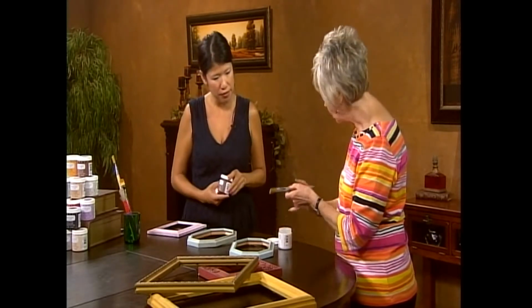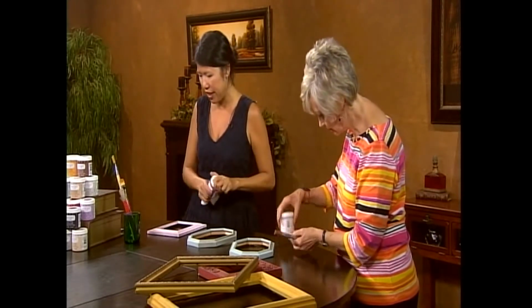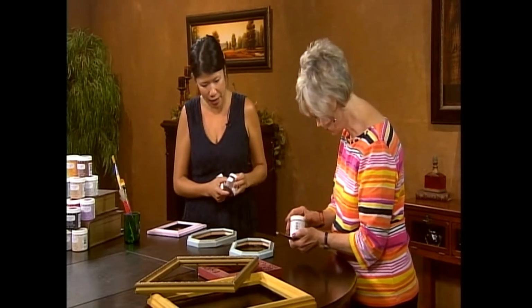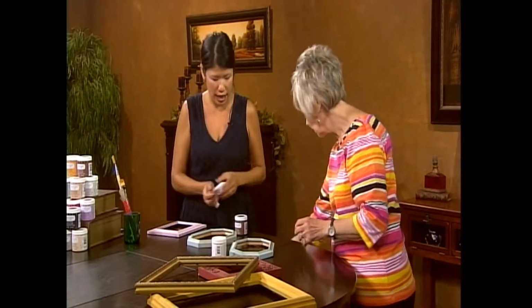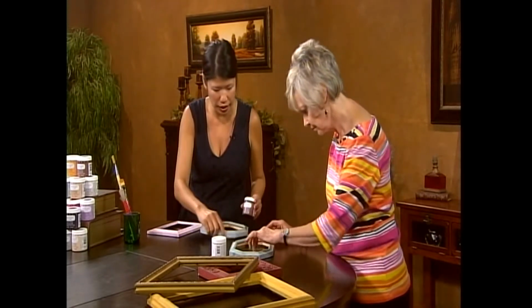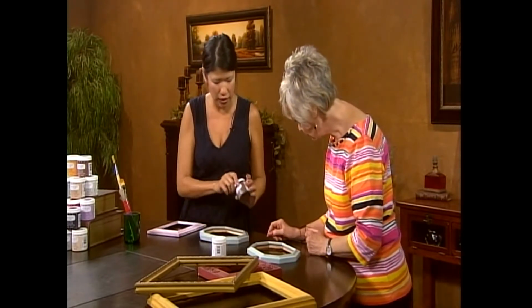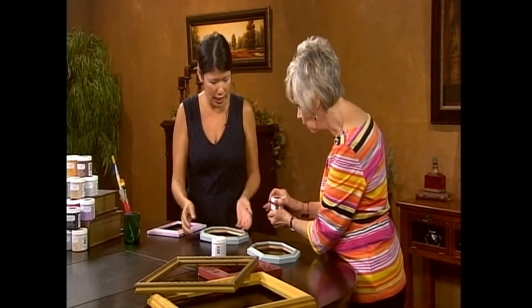Is this water soluble? It is water-based, so it's easy cleanup. Exactly, and we love that. Oh, yeah, I do too. And then it is more durable and easier to distress than other acrylic paints. And one of the fun things also is once you get that dry, and I'm just going to show you here, this one's already ready to go, and you can use the brown cream wax. Oh, and these are all waxes.